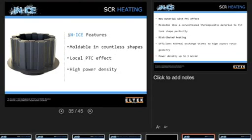It has got a local PTC effect and a high power density. A few words more on the local PTC effect. It means that if a portion of the heater is not inside the AdBlue, this portion of the heater is self-regulating. So the current is going down, the resistance is going up in the zone that is outside of the liquid.